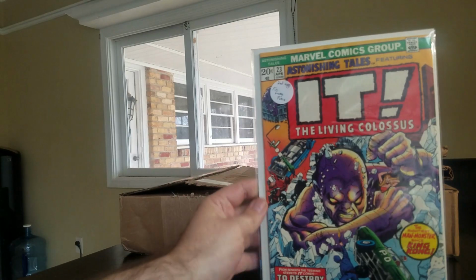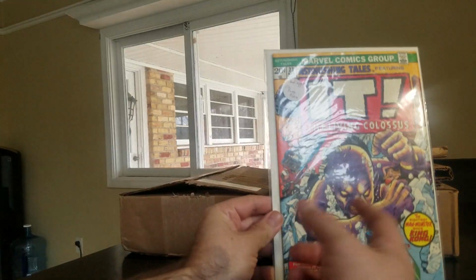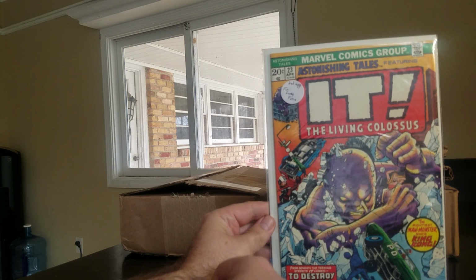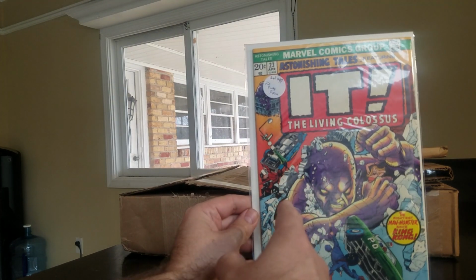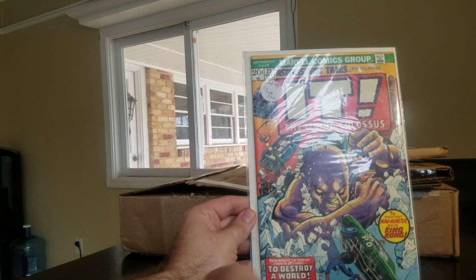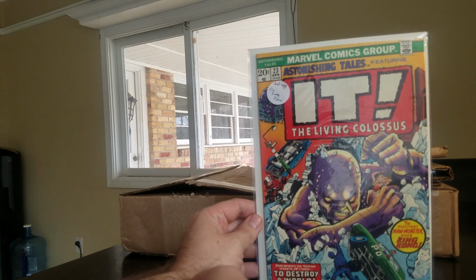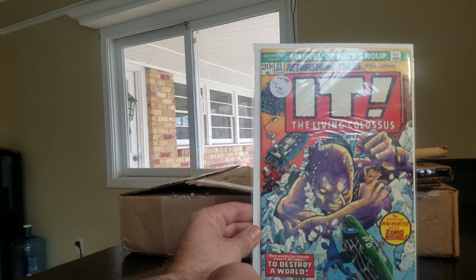Picked up a couple of these here in the last week. I may even have another 1 or 2 in these, or they're still coming in the mail. This is Astonishing Tales 23. This is the second appearance of Fin Fang Foom. Can't afford his first appearance. His first appearance is like $5 grand. So I figured the next best thing, obviously, is his second appearance.